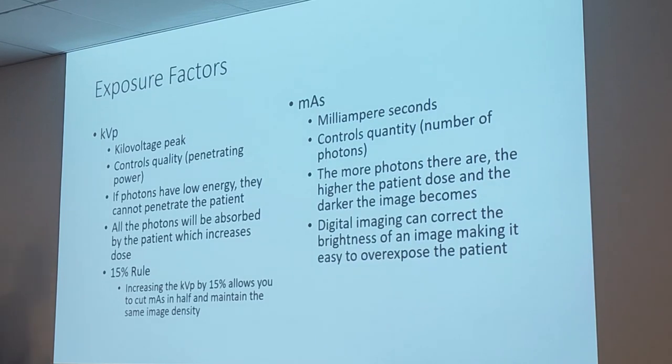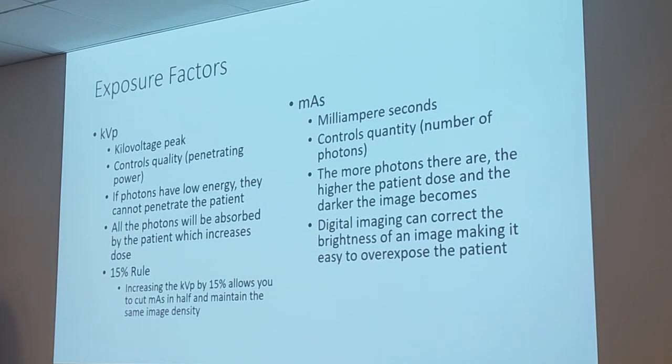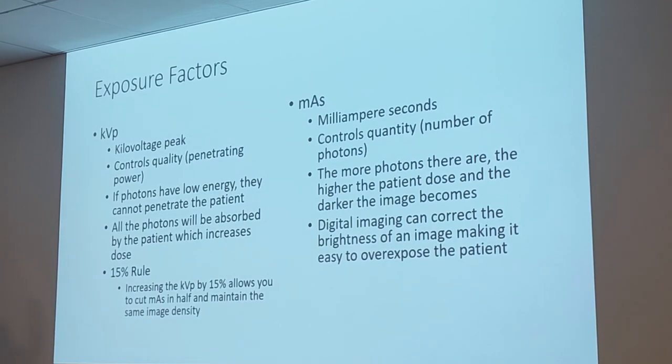Wait, so you said if it goes up 15%, it cuts down the mass by 50%? Correct, by half. Let's use some easy numbers. Let's say the KVP is 100 and the mass is 10. That feels like a lot of dose. What if I take that mass and instead of 10, I make it 5 mass? Half the mass, half the dose. What do I need to do with my KVP to keep the image looking about the same? 115. Great, increased by 15%. So now it goes from 100 to 115. So 115 KVP, 5 mass, is about the same as 100 KVP, 10 mass. Does that make sense? Image looks about the same, but our dose has significantly decreased.